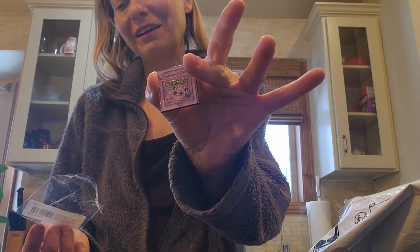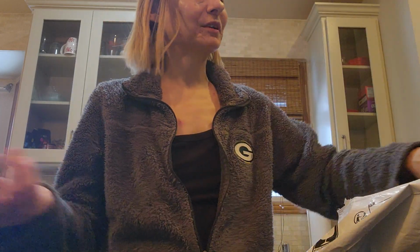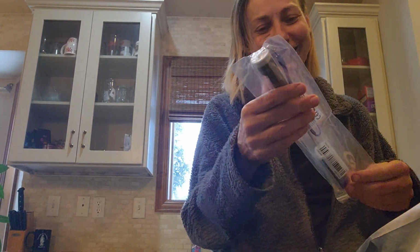Oh, and another one of these little pins, again with the Pokemon theme, so something to add to the little collection here. They have a lot of those enamel pins. My significant other's into collecting those, so he kind of got me into those a little bit too. We've got Ike from South Park here. We're both fans of South Park. Who isn't?